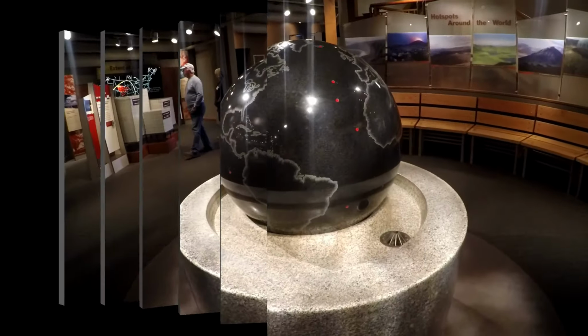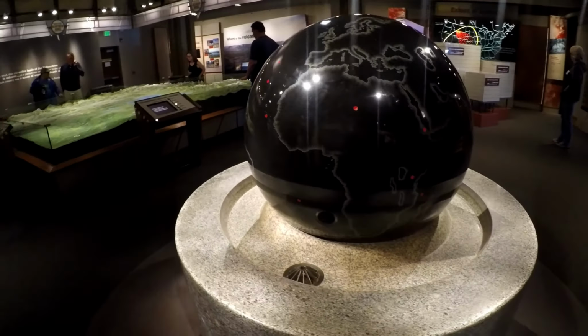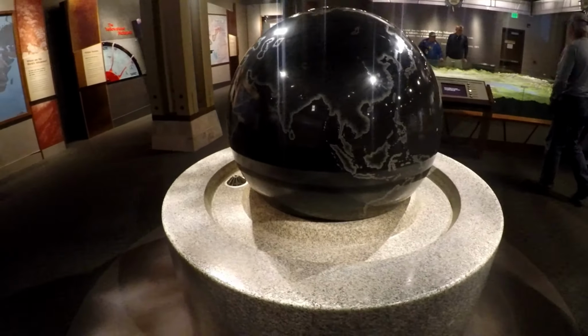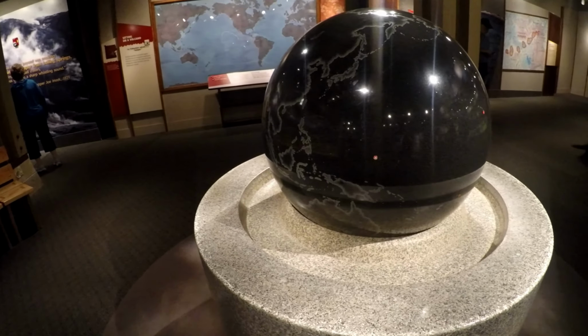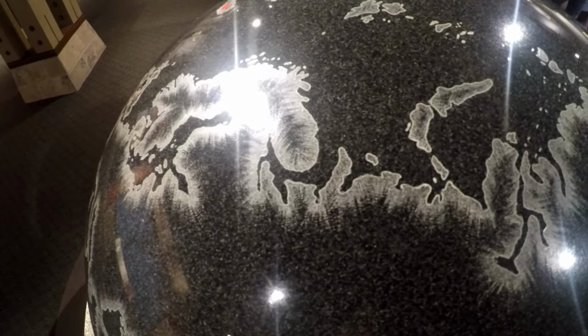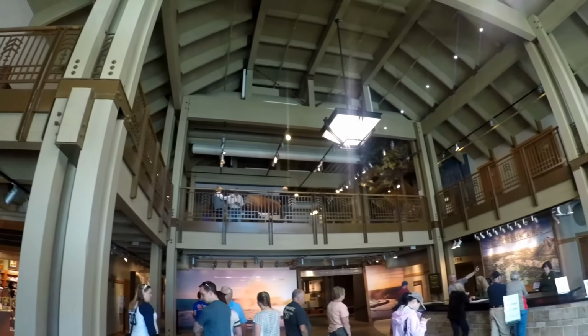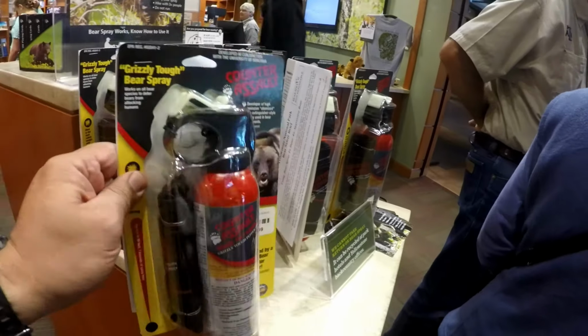I apologize. Got a cool little globe here that's turned off, but water comes out the top. These are remnants of a massive mountain ridge. This eruption leveled it, and another eruption makes it all shiny. There's probably some holes up top. I don't see them. Yeah, there they are. There's where the buffalo was on that second floor of the exhibits.